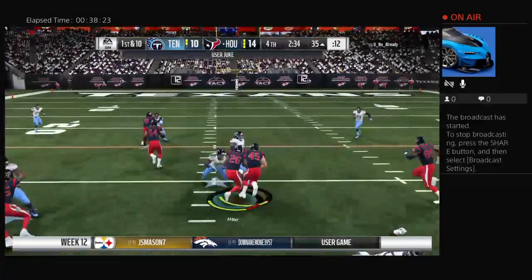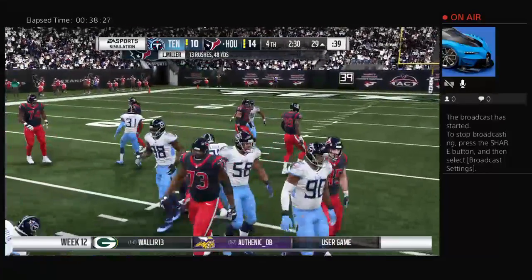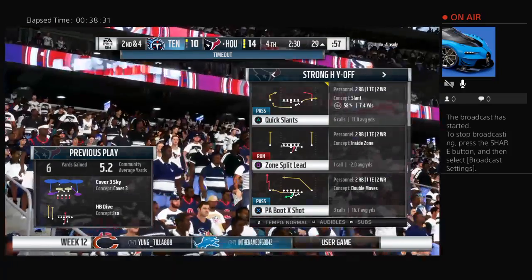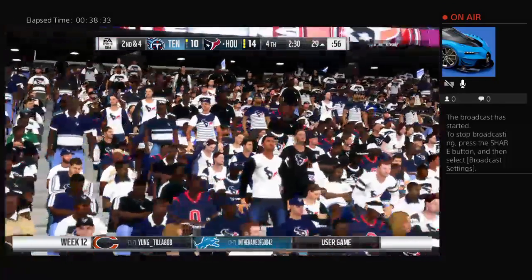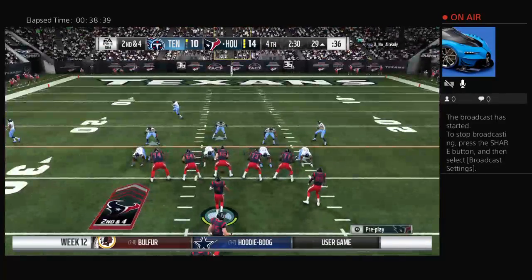Now a handoff to Miller. A nice move he had, but can't break away, and he's brought down just inside the 30. And this defense here is going to burn their second timeout. But you can also factor in another timeout that they'll get when the clock stops at the 2-minute warning.